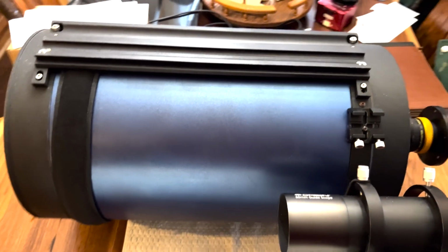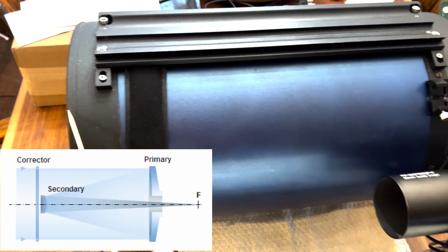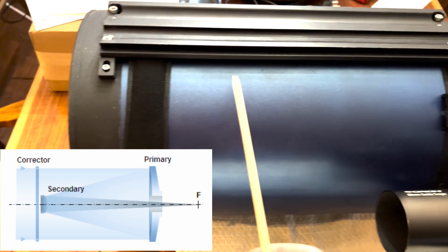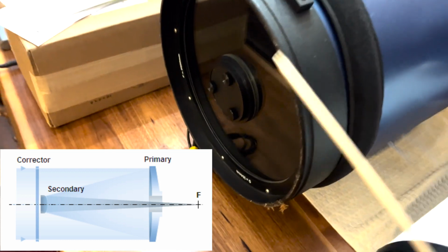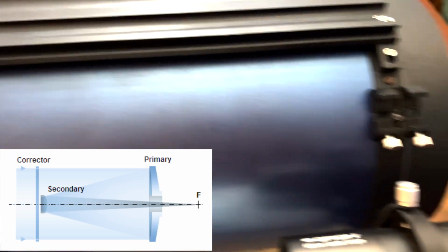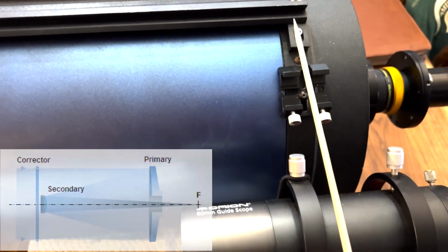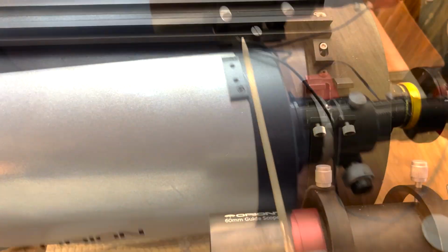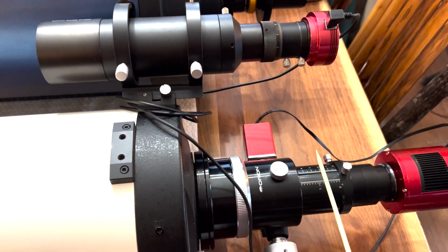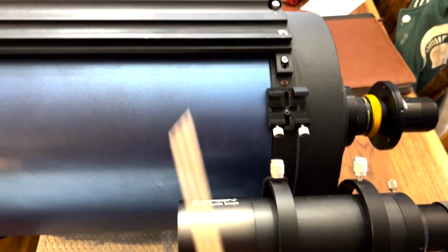That's very similar to this one, which is called a Schmidt-Cassegrain telescope. So once again, the light comes in the front, and it goes to a mirror in the back called the primary mirror, and then it bounces up to the secondary mirror, and you can actually see the secondary mirror right here. And then it's bounced back through a hole in the primary mirror to the eyepiece. Now this is focused by moving the primary mirror back and forth. You have the draw tube on the refractor, you have a draw tube on the Ritchey-Chrétien, and you move the entire mirror back and forth to focus the Schmidt-Cassegrain.